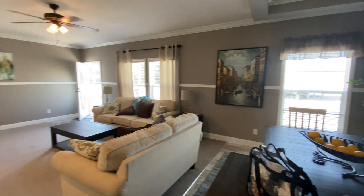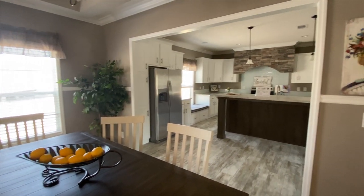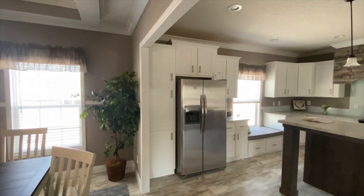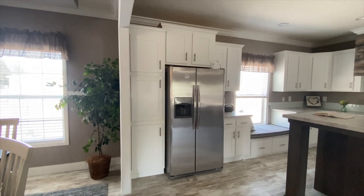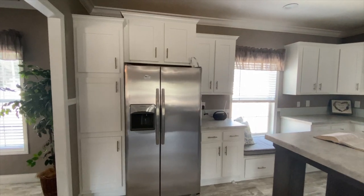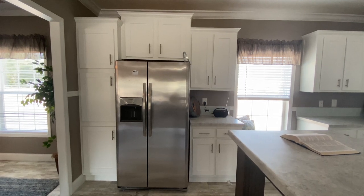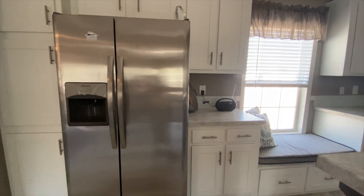Okay. And then next to the dining room, you have your kitchen. So let's go on into the kitchen and explore, shall we? You've got all of that pantry space around your refrigerator. Lots of shelving all around the refrigerator. You've got space for what I would probably put a beverage station, a coffee station.